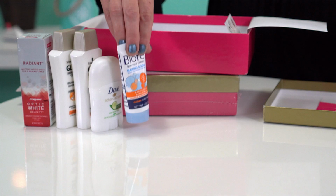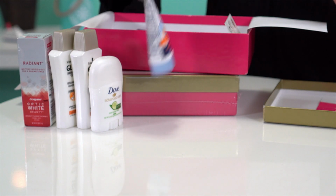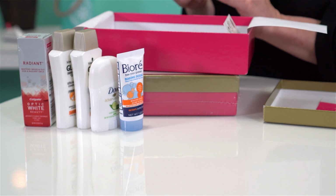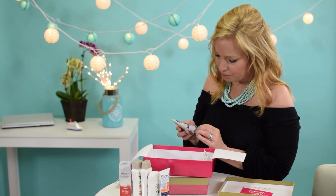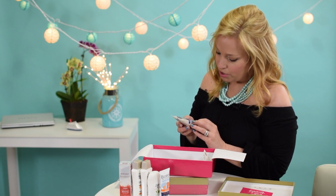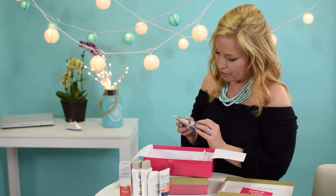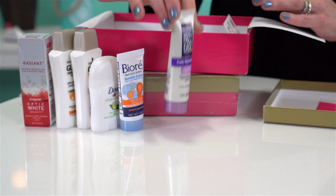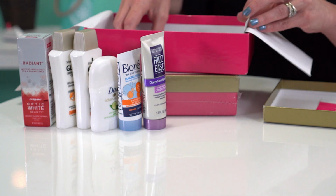Very nice. That is really cool. All right, and we've got 1 ounce on that, but it feels really heavy, so I think that's probably very concentrated. Next up we have, oh, okay. We have a Frizzies Daily Nourishing Moisturizing Conditioner. This is kind of an anti-frizz brand. No shampoo with this, just the conditioner, but hey, who doesn't need a little anti-frizz action, right?